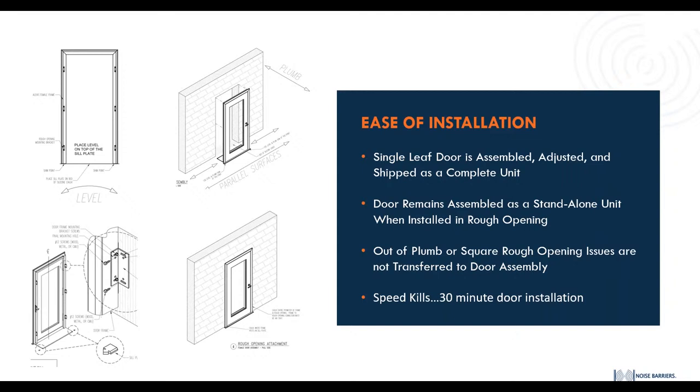We are, on a side note, developing a double leaf. That's where we'll have to make a change from this model, obviously, but we're going to maintain as much of that minimal field installation as possible. So out of plumb, out of square openings aren't the issue that they used to be, as long as you just hold that door plumb and square. 30 minutes, we've installed several in the field now. We're doing a soft rollout on it.